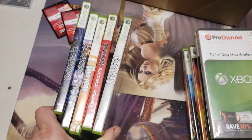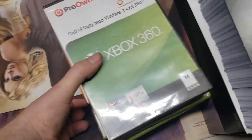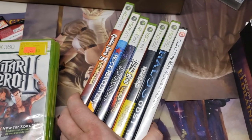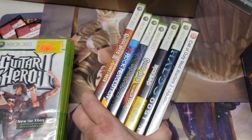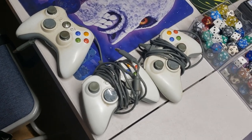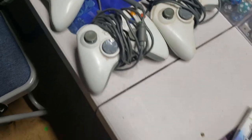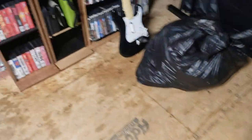Came with like 12 games, but it's mostly these Rock Band Guitar Hero games. One Call of Duty, Modern Warfare 2, and Halo. The rest is Guitar Hero, etc. Did come with three controllers. They're pretty nasty, but they'll clean up nice. They all seem to work pretty well. Even got the cable extenders on it. And it has all the cables, so I should be able to salvage what I made. It also came with a guitar.